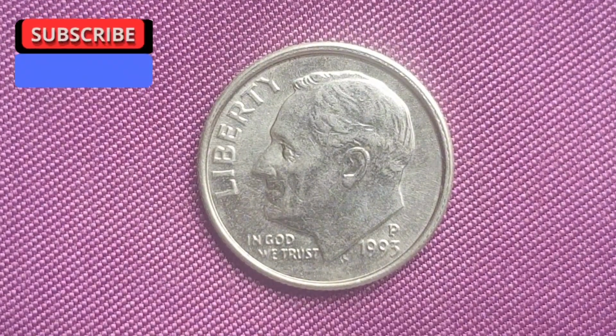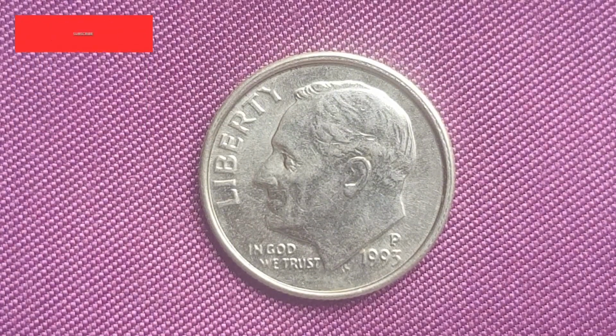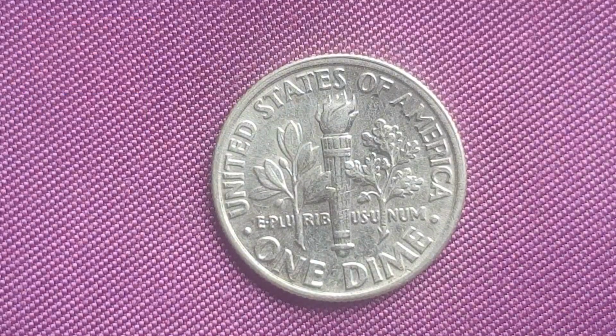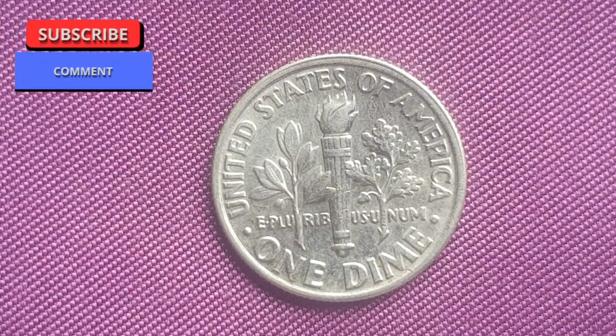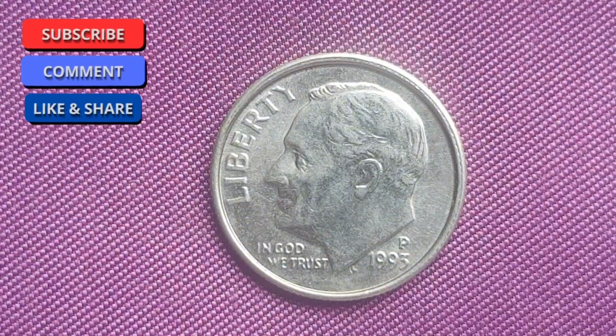That's the key. Only a tiny, elite few 1993 Roosevelt dimes from these proof sets have been graded at the absolute highest level, known as PR70 Deep Cameo, and when they do appear on the market, they cause a frenzy. Now let's talk about why this coin is catching fire in the collector world and why you should check your 1993 proof sets right now.